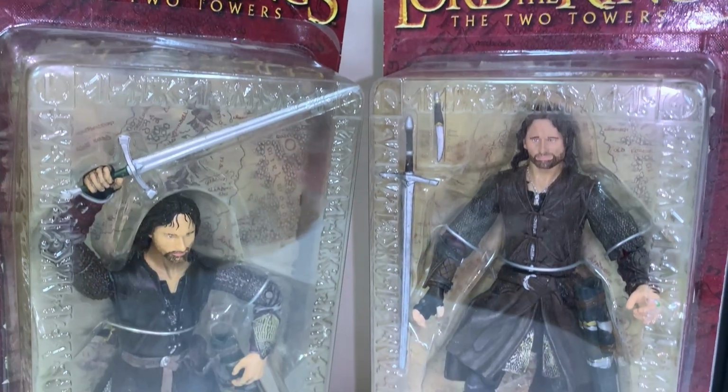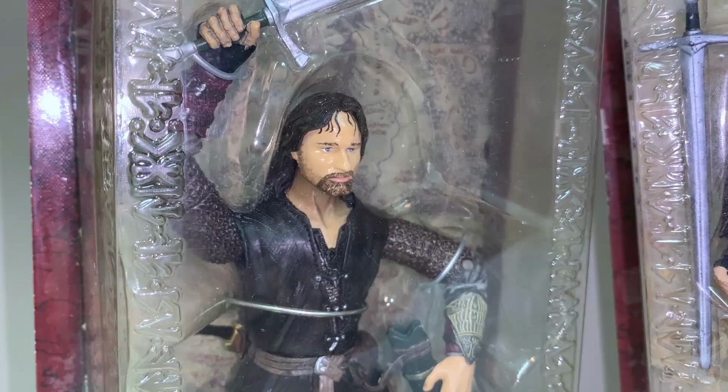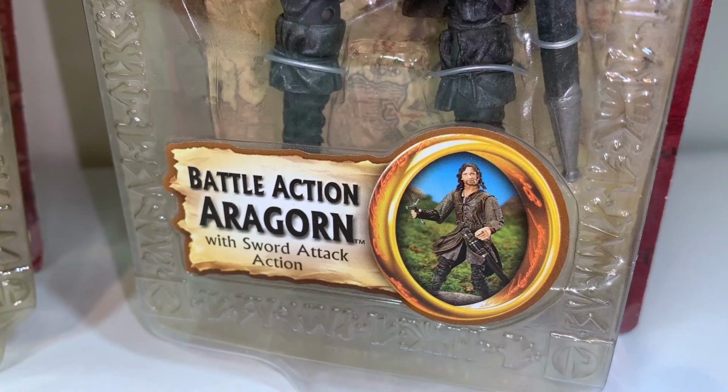The Aragorn figures here are quite an interesting pair: Helm's Deep Aragorn and Battle Action Aragorn. The Helm's Deep dude over here features sword slashing action, whereas the Battle Action dude over here features sword attack action.